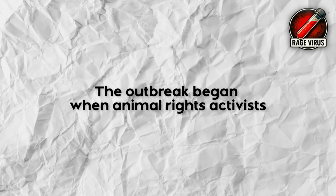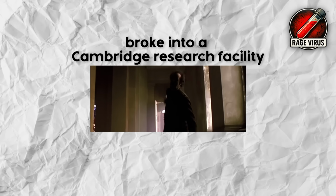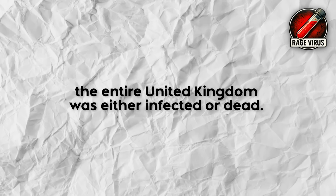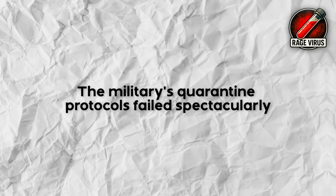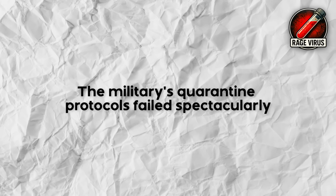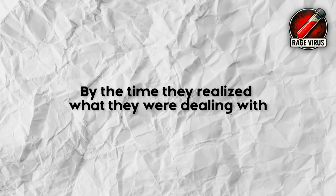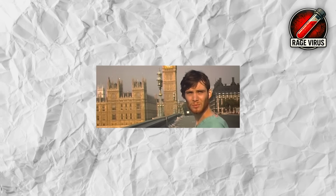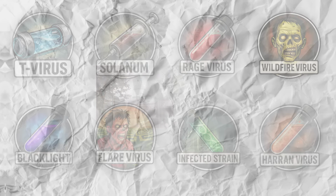The outbreak began when animal rights activists broke into a Cambridge research facility to free infected chimpanzees. One bite was all it took. Within 28 days, the entire United Kingdom was either infected or dead. The military's quarantine protocols failed spectacularly because they underestimated how fast the virus spread. Fighter jets couldn't carpet bomb fast enough to stop the infected from overrunning major cities. By the time they realized what they were dealing with, London was already burning. The infected eventually died from starvation, but not before destroying everything in their path.